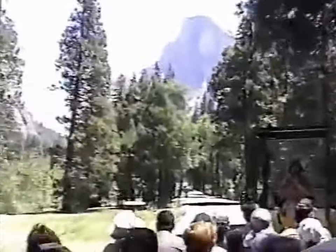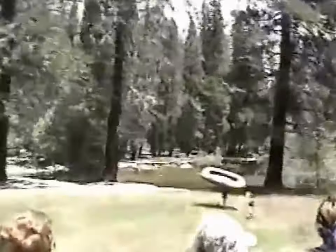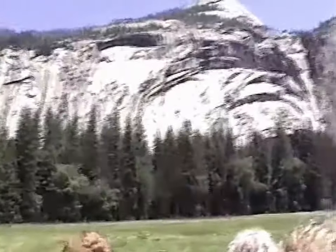Protected by the National Park Service, a division of the United States Department of the Interior. This is Stoneman Meadow now, where we have a lot of good granite to look at. Straight across from us on the left there are semicircular cuts in the valley wall that we call the Royal Arches.